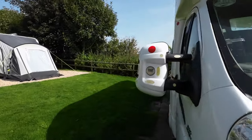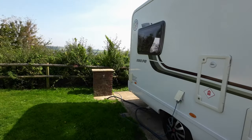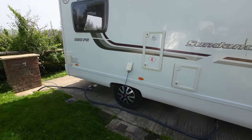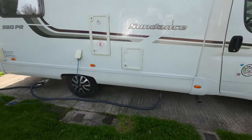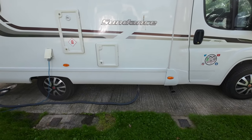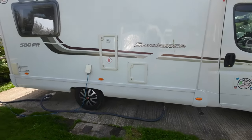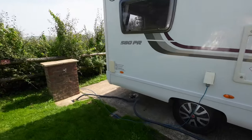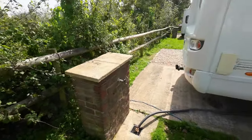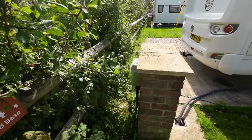We've just filled up with water, guys. We made that mistake last time we came. We forgot we'd got a service pitch. So as you can see, we're connected to the electric and we've got the wastewater pipe set up as well. So no need for the waste master on this trip. Just got the short 5 meter lead, which is all good. There's your tap and you've got the electric point behind.